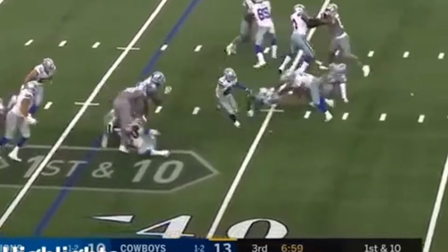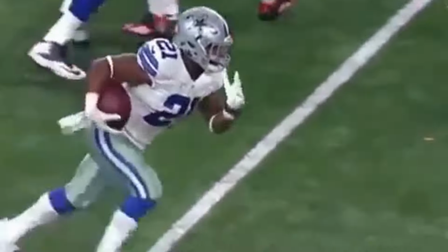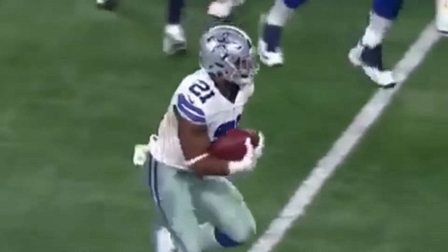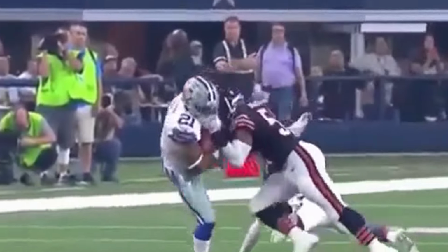His pedestrian 4.0 yards per carry were the worst of his career, and many said that Zeke left a lot of yards on the field with his inability to hit holes and break tackles like we're used to seeing. On top of that, any bursts that the 25-year-old had displayed in years prior appeared to be all gone.